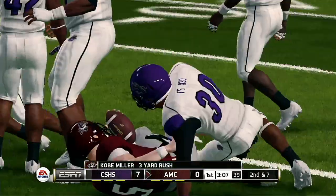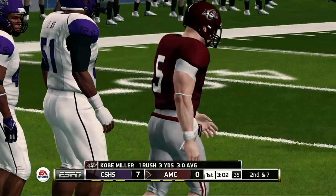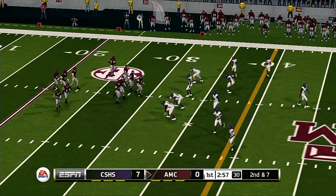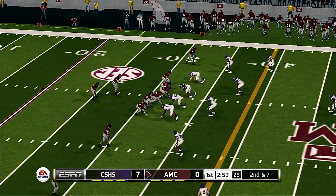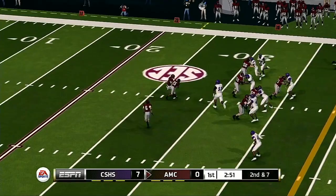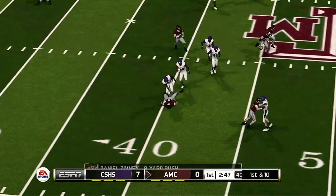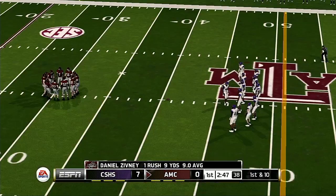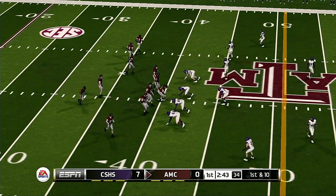He makes it to the 32-yard line. From their own 32-yard line, second down. Some open field, and he's tackled at the 41. They picked a good time to go with that call. Didn't seem like the defense was ready for it, and they'll move the chains.